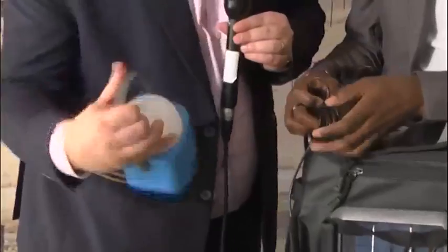So is this sort of also a really advanced power bank as well? Yes, the power bank for the phone. To charge the phone, right. Yes. So would you say this is sort of the basic kit? Yes, this is the basic kit.